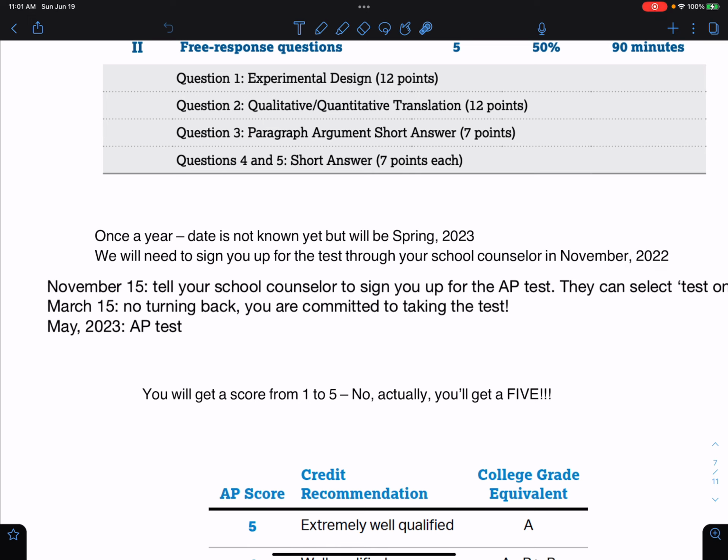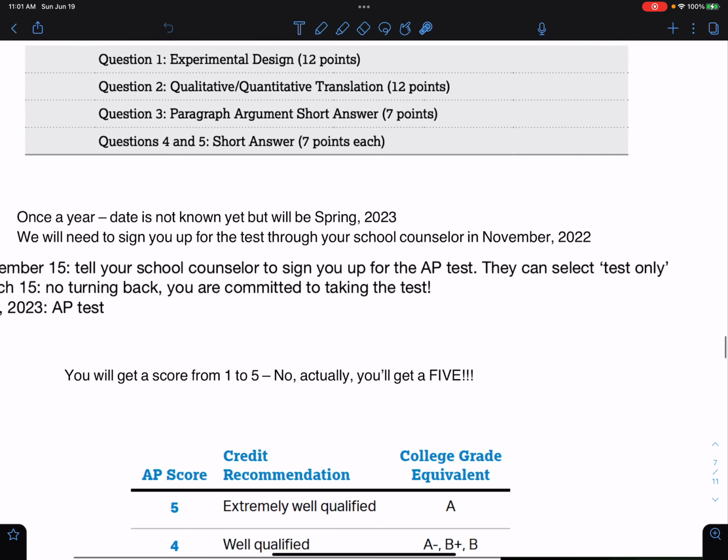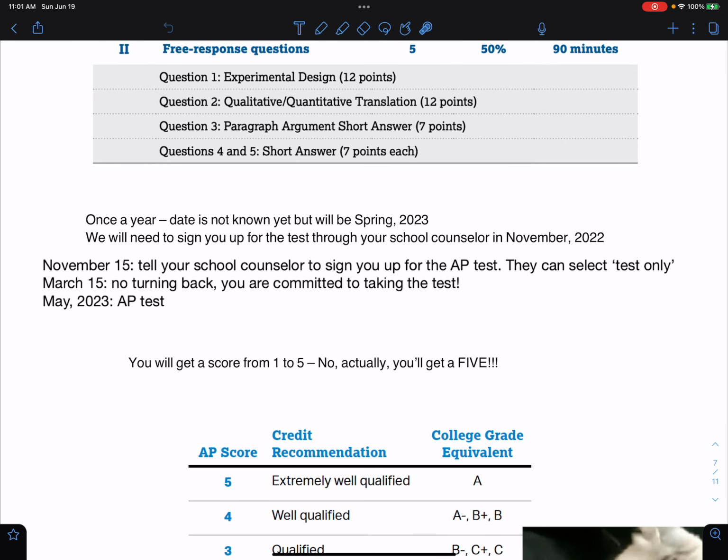So think about it. You can have all summer to prepare for this test. And if you're not feeling good about it in November, if you're like, you know what, I don't know if I really like this, I don't know that I want to continue, that's fine. You can decide. You have all the way up until November to decide. On November 15th, what we need to do is tell your school counselor to sign you up for the AP test. And they can select the test-only option, and I will, of course, remind you before this date comes, which means you're only taking the test, you're not taking the class at the school.